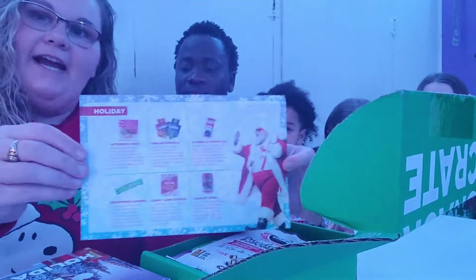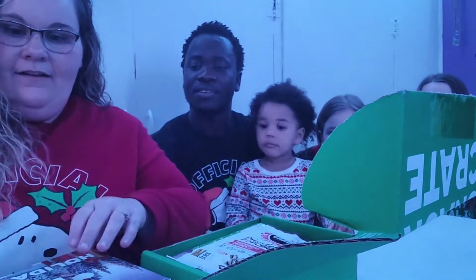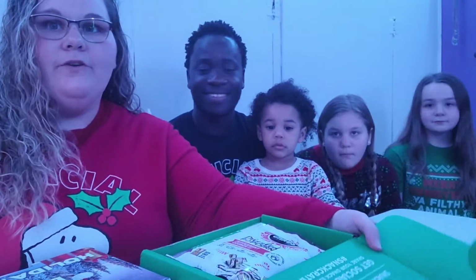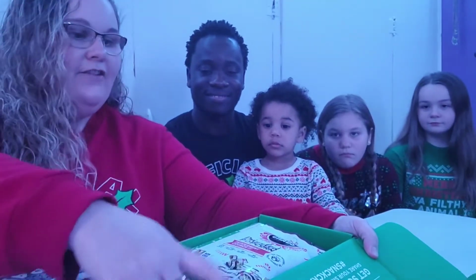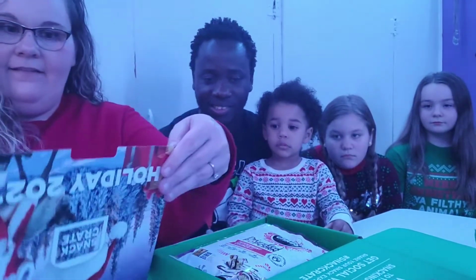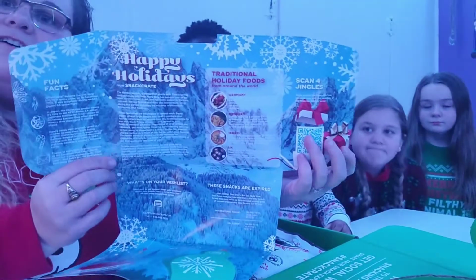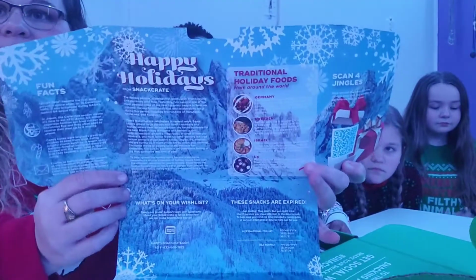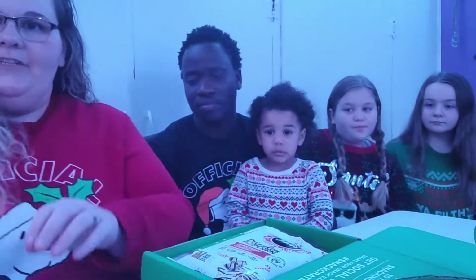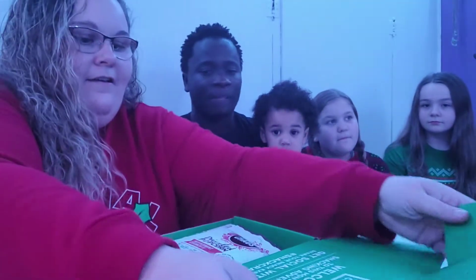This is the holiday crate. This is a special crate. These actually come from all over the world, from different countries. They're not just from one specific country. And then they have the Happy Holidays fun facts in here. We might read some of these at the end, but first we're going to see what's in the box. So yeah, that's really cute. I love their little fun facts papers in there.